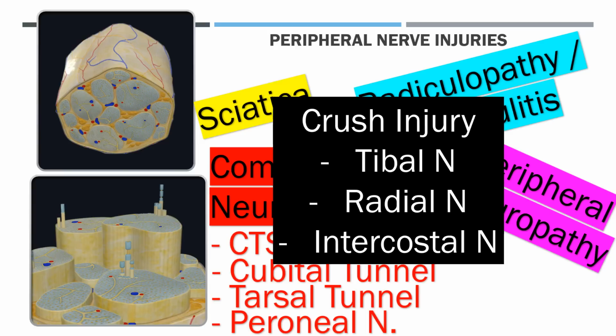And lastly, you have crush injuries that typically happen from fractures and bad traumas. Common nerves affected by this are the tibial nerve, the radial nerve, as well as intercostal nerves that run adjacent to the ribs that can get damaged in a rib fracture.